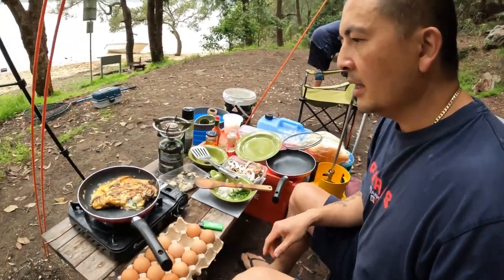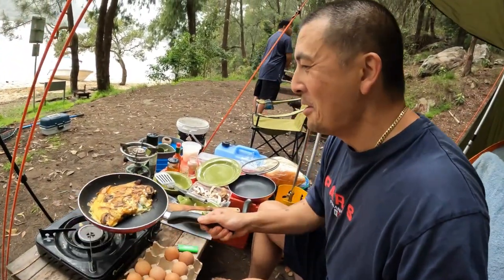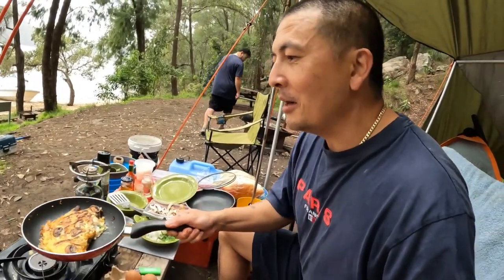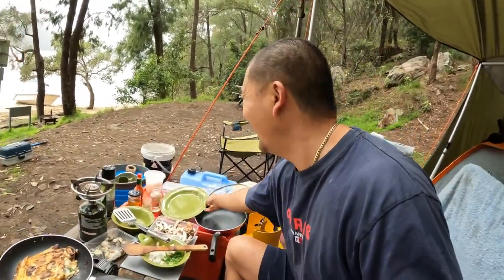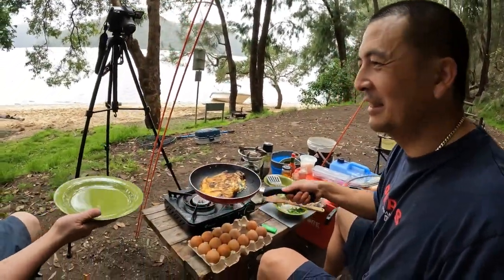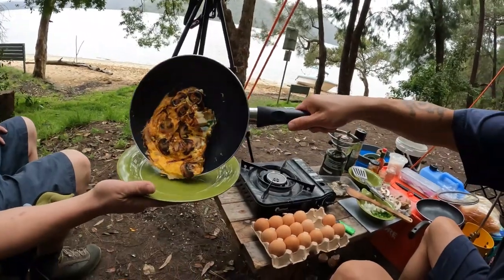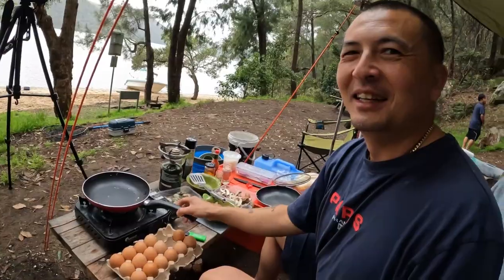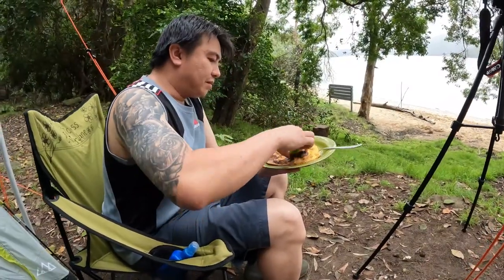Okay, so the first one's ready. A bit of a flop on this one, but old mate Snapper Maestro's volunteered to have it. I mean, it doesn't look good, but I reckon it'll taste good. That name's gonna stick forever, eh? Tell us what you think, bro.